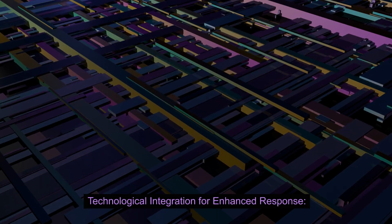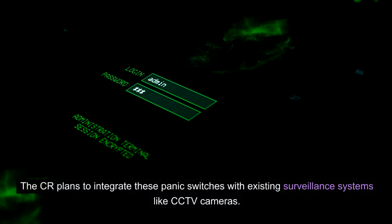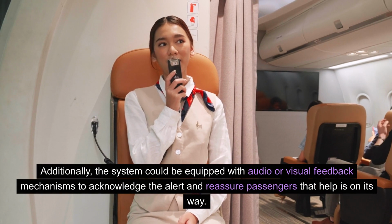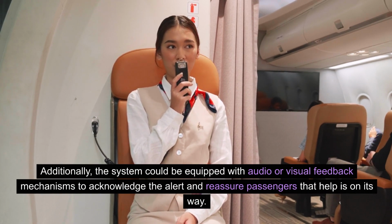Technological integration for enhanced response. The CR plans to integrate these panic switches with existing surveillance systems like CCTV cameras. This will enable the RPF to pinpoint the location of the distress signal and dispatch personnel accordingly. Additionally, the system could be equipped with audio or visual feedback mechanisms to acknowledge the alert and reassure passengers that help is on its way.